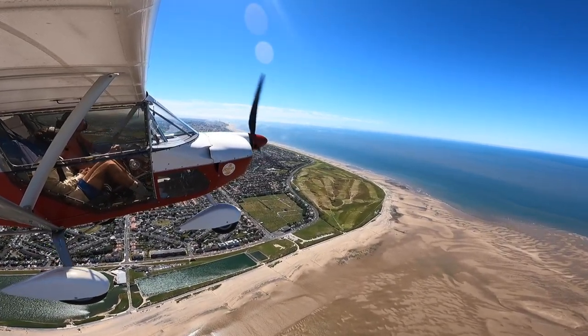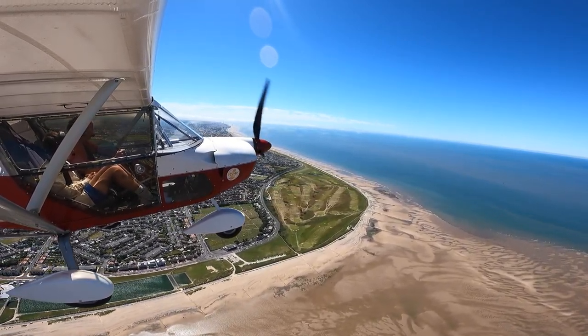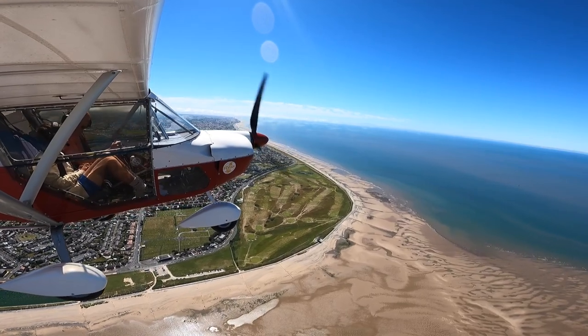Aircraft just arrived. They're a bit quiet, aren't they? You're not hearing them clearly. Right, so we have a good look before we turn. And then we turn, just gently.